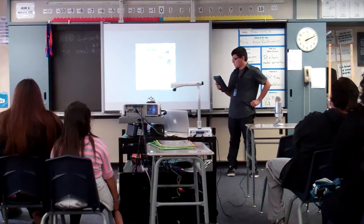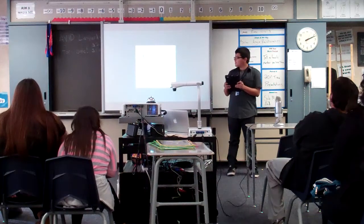And then he used a new technique called metamorphosis, which morphs an object into something else. Here's an example of it. Here's another drawing he did. Here's another one.